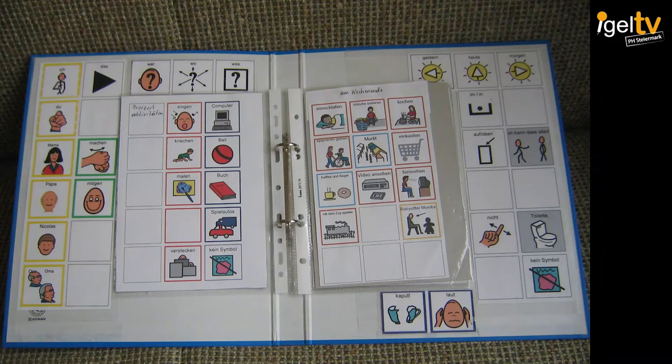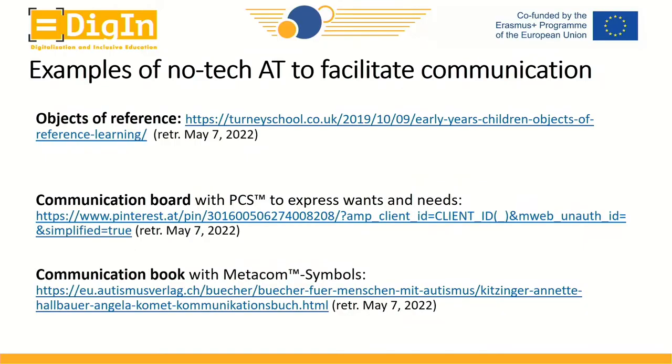Or all types of communication boards, they do not need digitalization at all. You would have a stable board, either one fold, or you can fold it up to several parts, and you have your photographs there, your picture symbols of all the things that you want to express. And again, with this link, you see an example, and you find many of those on the internet.